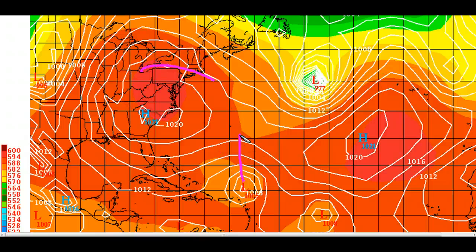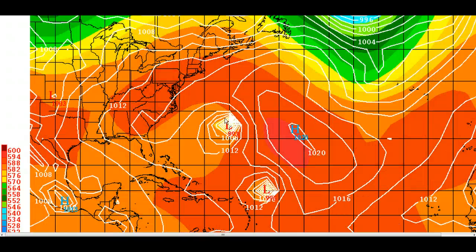Well, if the weakness is already trying to bring him northwest in here, this ridge is centered pretty far south, so by the time he gets into here, the ridge is standing in his way of coming west-northwest, and because of how far south it is, he can't come into the U.S. coast. He actually has to go out on this particular run. So we go out to day 6 and you can see him curving out, but Bermuda is right under him on this run. The eye is directly over Bermuda on this particular run.